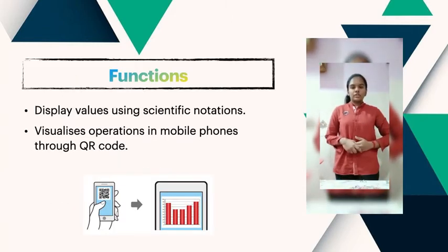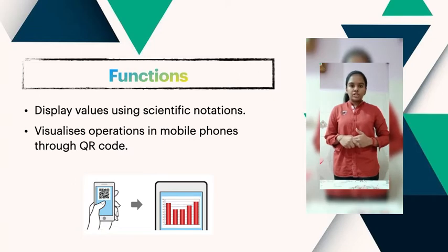The other function is calculating complex calculus equations. It can visualize operations on mobile phones through a QR code. A QR code of the equation input into the calculator can be generated by a simple operation. Graphs and other information can be displayed on smartphones or tablet screens.